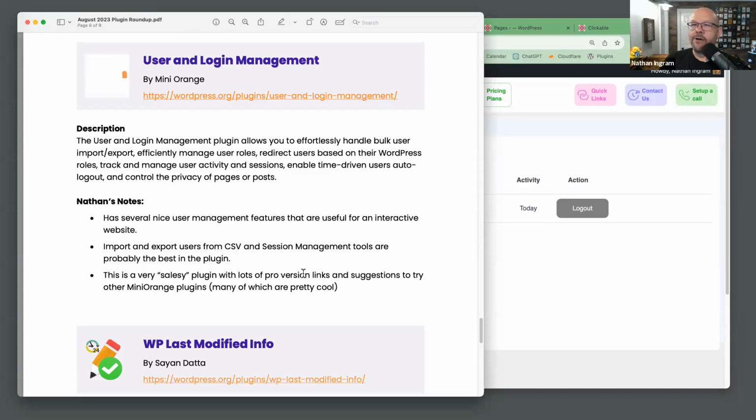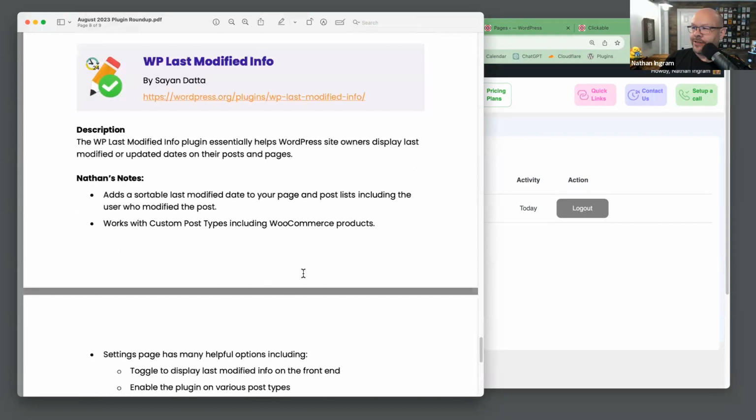All right, and let's roll down to the last plugin on the list. I'm not trying to sway your votes or anything, but this was definitely my favorite of the roundup. It is called WP Last Modified Info. Now, let me tell you why I found this plugin. This is one that I actually found doing some client work last week.